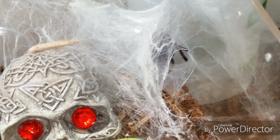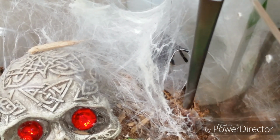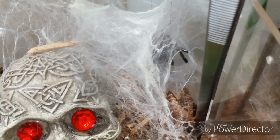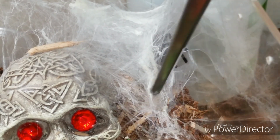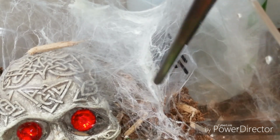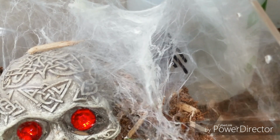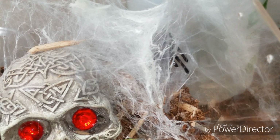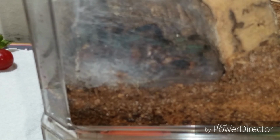Interested. May have to pluck that one out and go for something a little smaller. Of course, that one's going to try to wiggle its way underneath the web. Crap. Alright, well, I'll pause and come back if it gets it, or whatever happens. Alright.